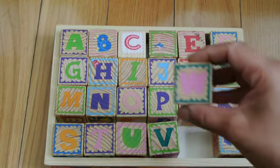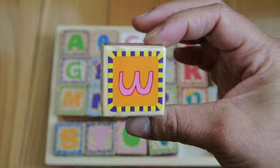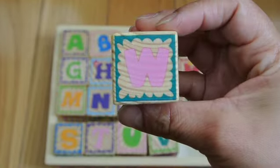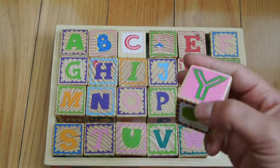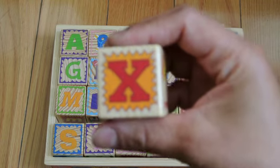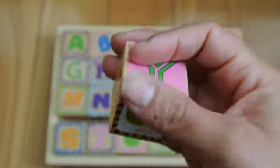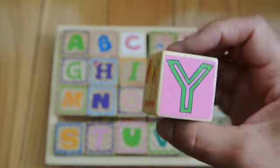W is right here. Pretty cool. Lowercase W. Walrus. Watch. Whale. Number 23, W. And this is a special piece because it has the remaining letters in one block. So we have W, X for xylophone, Y for yarn, and Z for zebra. So we get to pick whatever goes next.